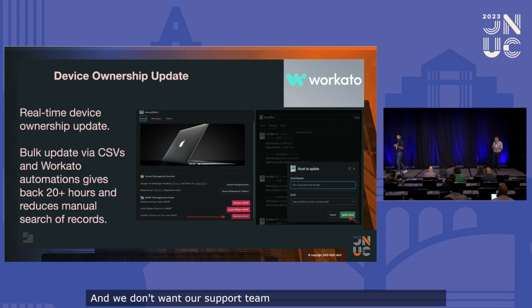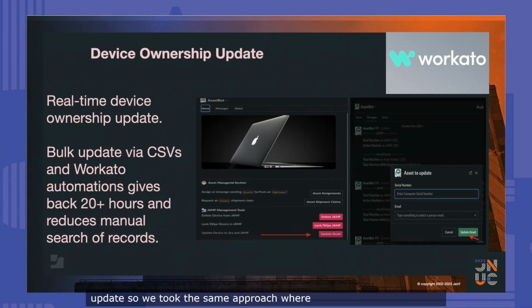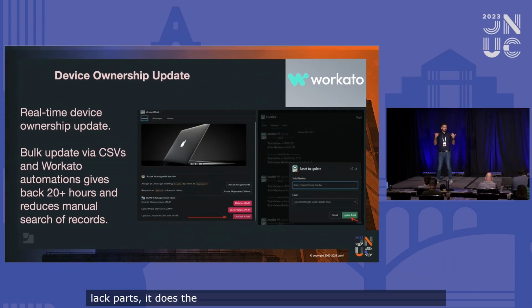So we took the same bot approach, right, where we have a bot called Asset Bot. It gives them visibility about, for example, if they have to update a record, they do it through the Slack bot. They just fill out a form, it does the update. But what if they need to update 30 laptops, right? That's a lot of work.